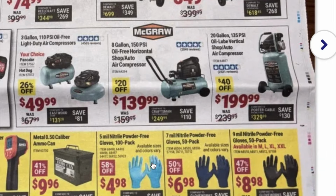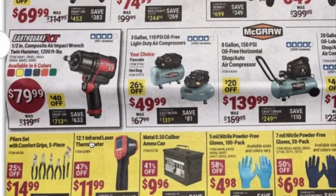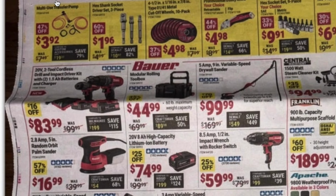Have some gloves. See these different glove prices right here. 47% off. Pretty good deals on these. Also the ammo can. Need one of those. And then you have the infrared laser. And then also plier set with comfort grips. 5-piece. So another great deal right there. 25% off.